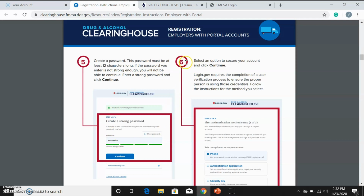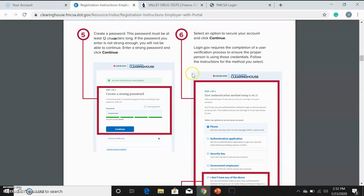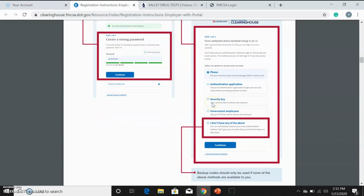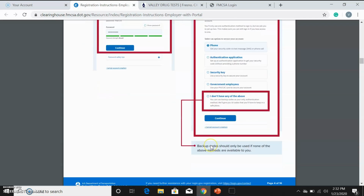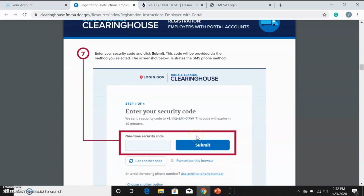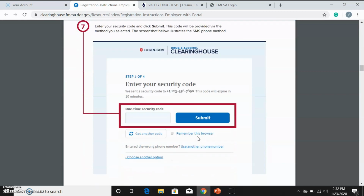And once you continue with that step, you're going to need to do the authentication method. In this step, you have a couple different options you can choose from. I would personally recommend choosing the phone option because it's the quickest and the easiest way. So you can go ahead and click the phone option and continue. And once you continue, it is going to send you a security code to your phone. And once you get the code, you can go ahead and enter it in and submit it.